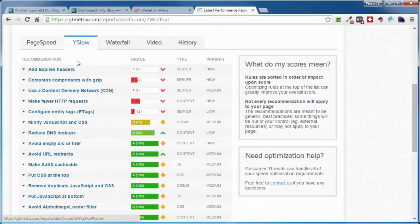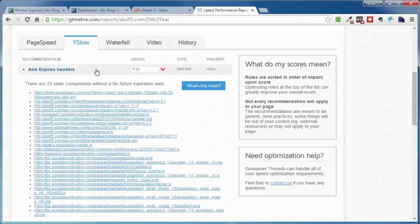Now, if we go to YSlow, you can see here we got a big fat goose egg, 0, total F. Click on the link here, and again, this is for expires headers. I guess that's YSlow's version of browser caching, tomato, tomato kind of thing. But you can see here that there's a whole lot of different items in here that are external links that I have no control over, but there are a few of them in here that are on my website, that are on my URL, that I may have some control over. So here's what we're going to do.